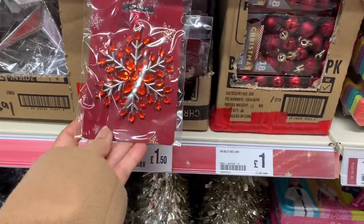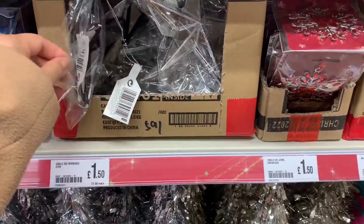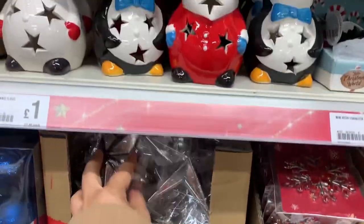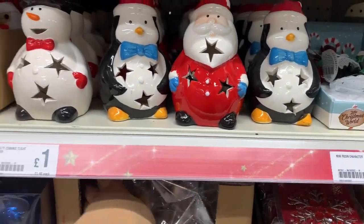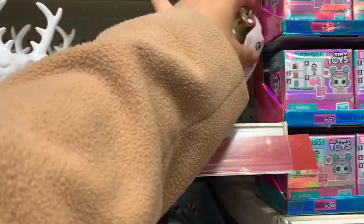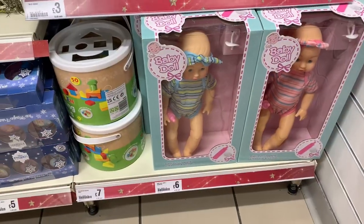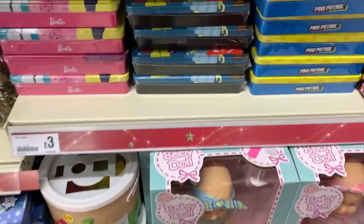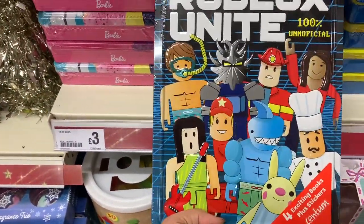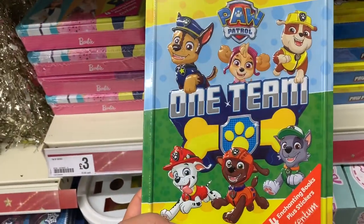And then this is 1 pound also. And the star is mirror star. One. Oh, this one I have, 1 pound still, the same as before. They have this £1.50. And the silver one also. Baby, it's so cute. 6 pound. This is 3 pound books. Tin of books. Roblox. Oh, this one is Paw Patrol.